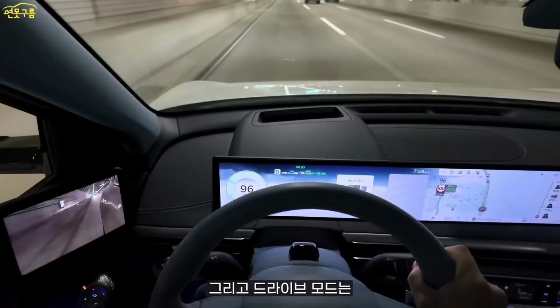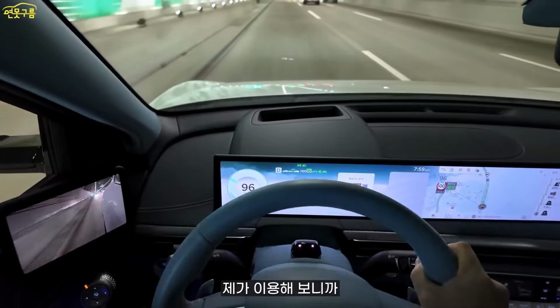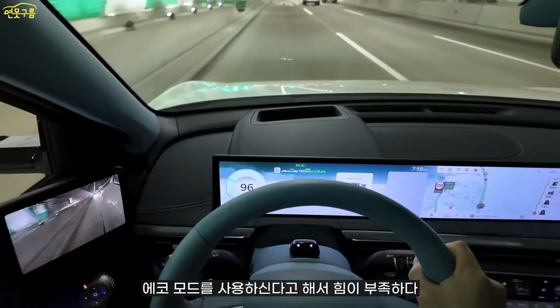And for drive modes, it offers Eco, Comfort, Sport, and My Mode. From my experience, even if you use Eco mode, you won't feel like the car lacks power.